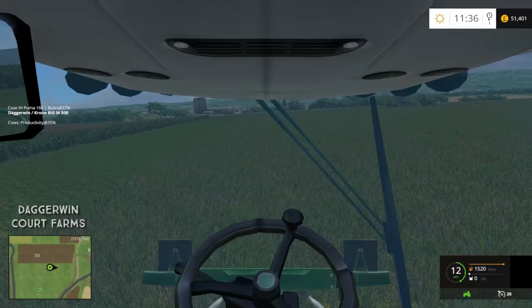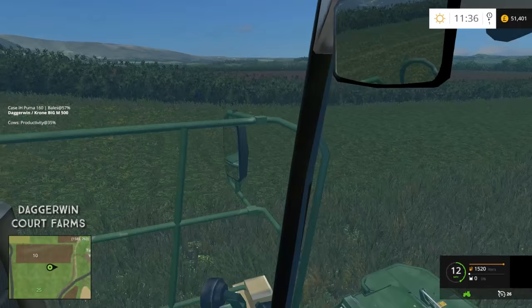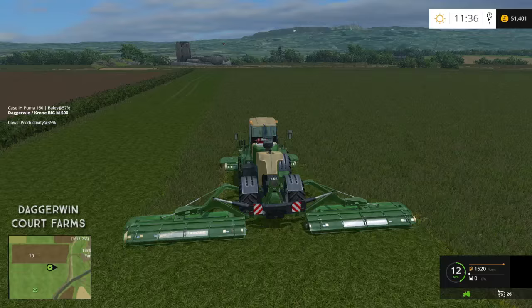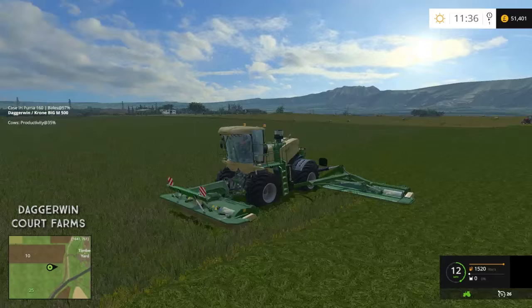It's a very nice lush looking colour, the stuff that we're cutting now. It does look healthy. I don't think the hay bales are worth much at all. We only need them for ourselves.